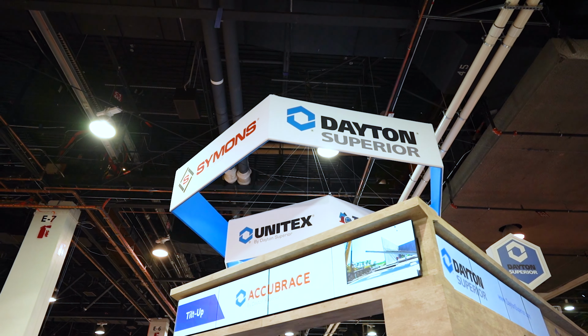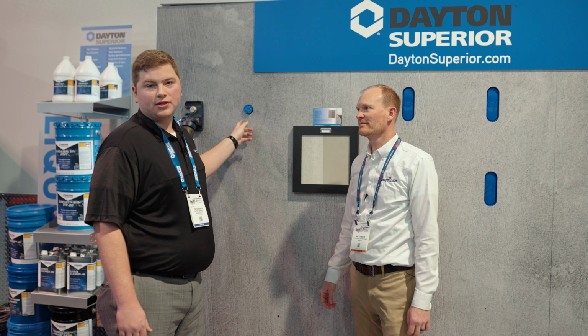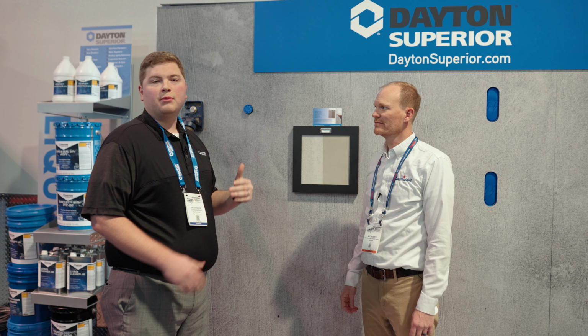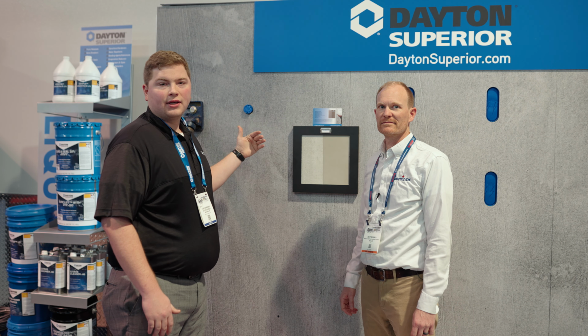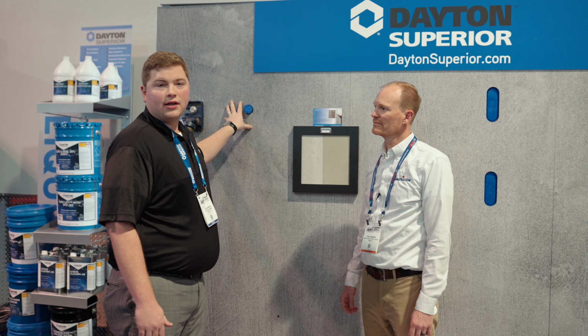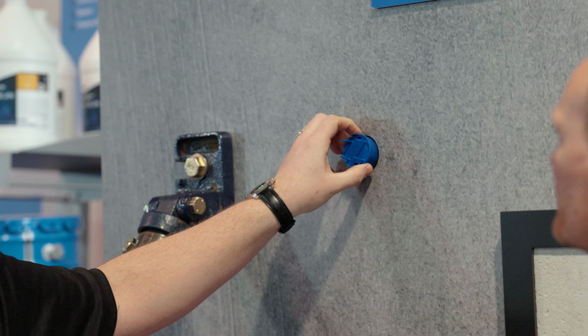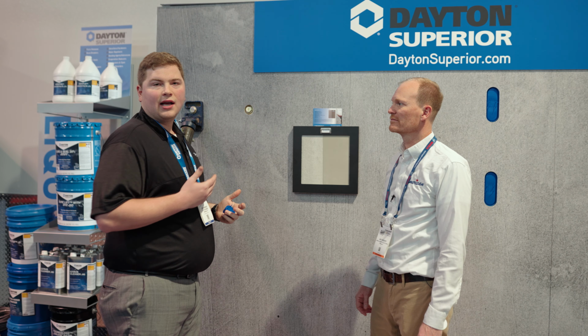I'm John Hankenoff. I'm the Director of Product Engineering with Dayton Superior, and today we have our T6B brace insert. With this product, you get a bolt that comes pre-installed into the insert, and that gets cast into the concrete with the insert itself. When you're ready to access your brace insert, you would remove your void from there, exposing the bolt head, and you can loosen that out and have direct access to it.